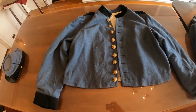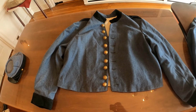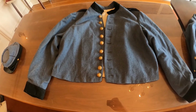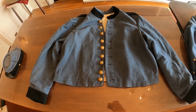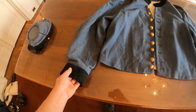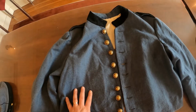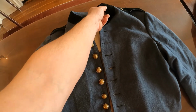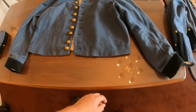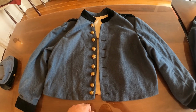Moving over, here is my interpretation of what the 8th New York State National Guard was issued when they arrived here in Pennsylvania. It's a 4-piece body, 2-piece sleeve, very similar to military shell jackets that were being issued at the time. As you can see, we have some black trim on the cuff. We also have epaulets, as well as black up here on the collar. And of course, we would have smaller buttons here and here, as well as 2 buttons right here and right here. This jacket has been through quite a lot of different demonstrations.